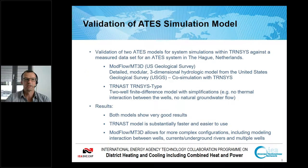I move to the next section, the validation of the simulation models. The aim with the validation of simulation models was to validate models that are suitable for dynamic system-wide simulations. So not only the storage components, but also the integration into the overall supply system should be considered in a simulation for the system simulation platform. The project team agreed on the Transys software package in the beginning of the project.